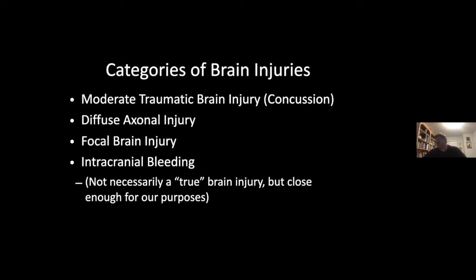I've seen some literature that suggests some degree of disagreement about whether intracranial bleeding constitutes a true brain injury, but it's close enough for our purpose. We're going to talk about it tonight.